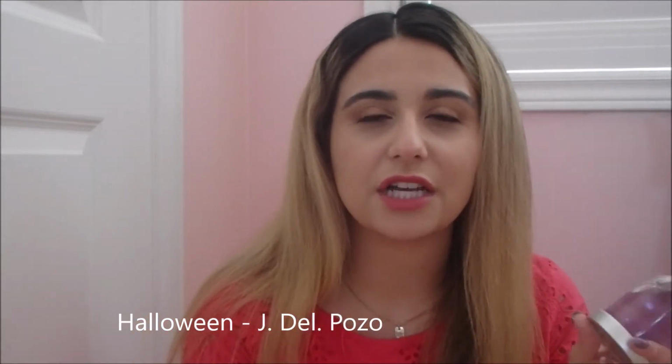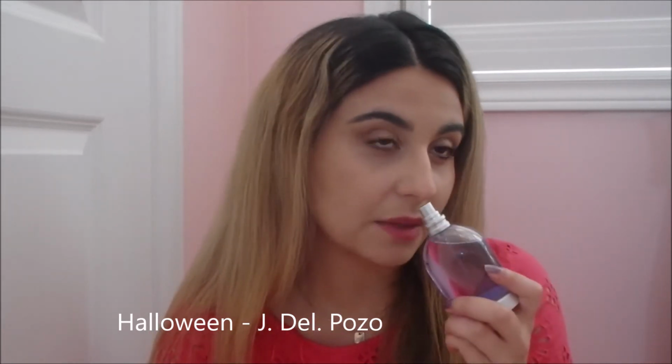Then a fragrance that I actually saw so many times on YouTube, it's called Halloween. I think the brand is now called Halloween, but this one's by J. Del Pozo, not exactly sure, but now there's a bunch of flankers of Halloween. This is just the original Halloween, and speaking of aquatic and how it can kind of go wrong, there is a marine accord in this, which I don't love, and I don't know if it's the marine or there's a myrrh note.